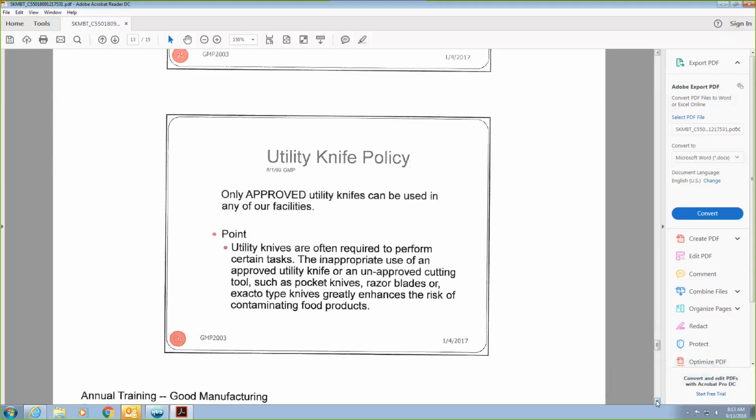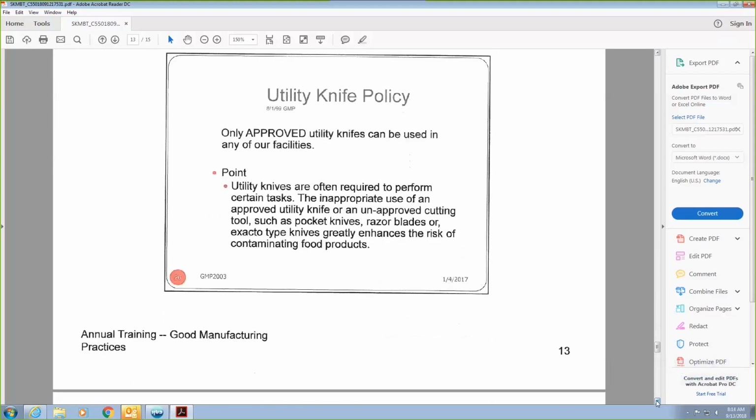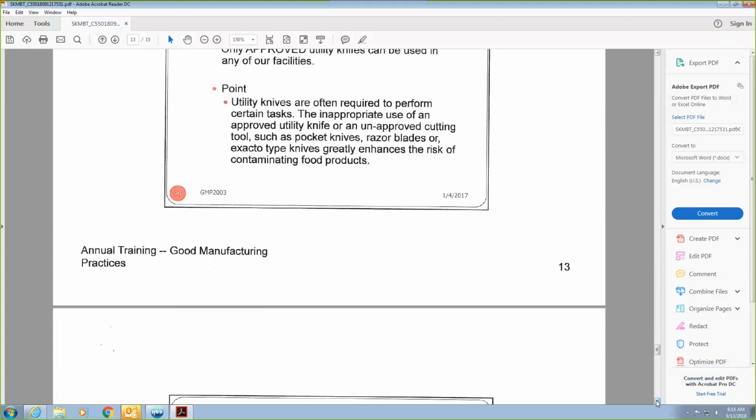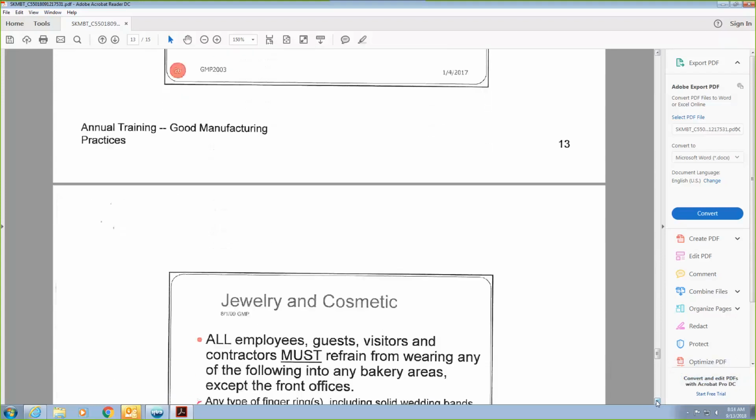Utility knife policy. Only approved utility knives can be used at the facility. Utility knives are often required to perform certain tasks. The inappropriate use of an approved utility knife or an unapproved cutting tool, such as a pocket knife, razor blade, or X-Acto type knife, greatly increases the risk of contaminating the food product.